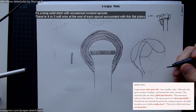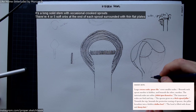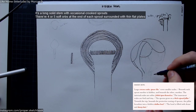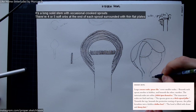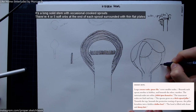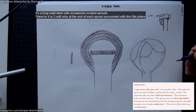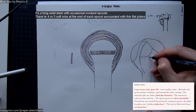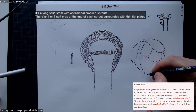All right, long solid stem with occasional crooked sprouts. Artichoke, king of Italian cuisine. Is it? I don't like artichokes, actually. No, they're kind of bland every time I try them. Sprouts. 4 or 5 soft orbs at the end of each sprout. Surrounded with thin flat plates. Have you never tried artichoke on the pizza? They often put artichokes on pizza. For some reason, I don't know.